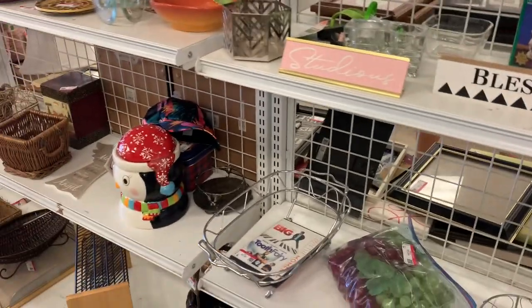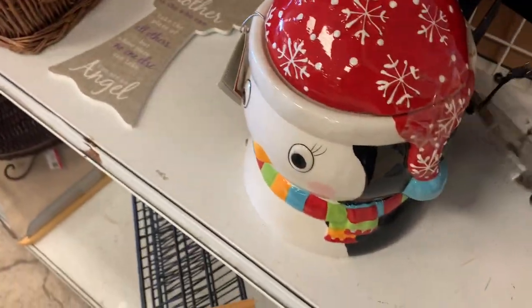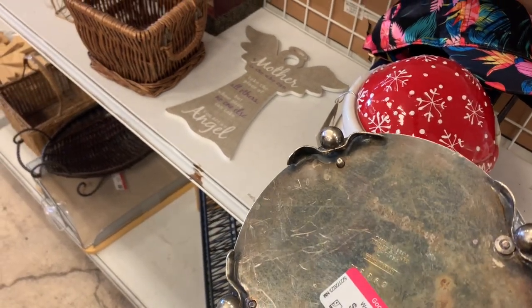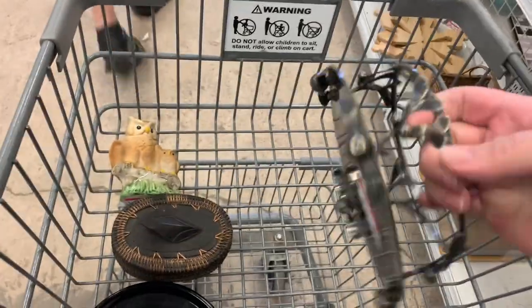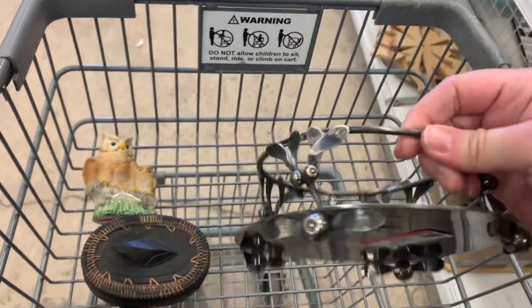Okay, but we want to run through here. Limited space. I know we are. This is what I was just thinking about. Oh, what is that? Silver plate. It's really pretty though. What beautiful berries. Okay. All right, sounds good. We're getting sunscreen. This is a nice candle base. I'm going to grab this.